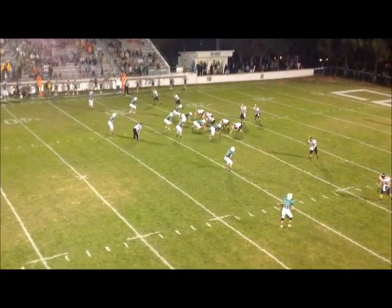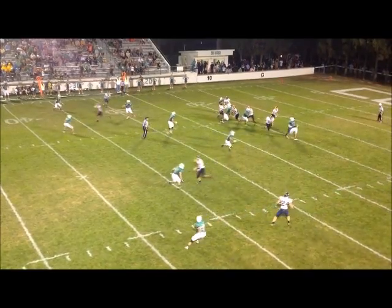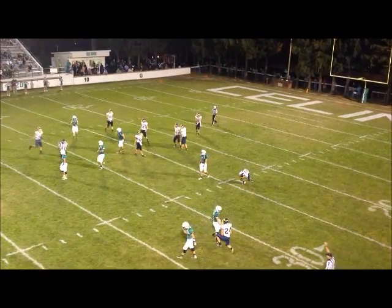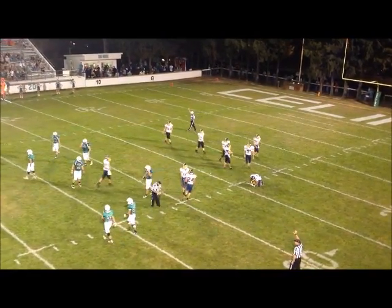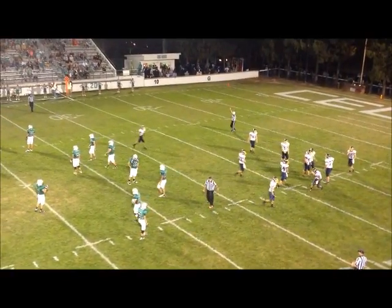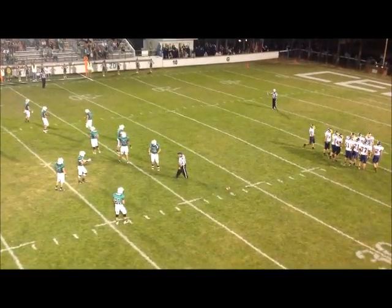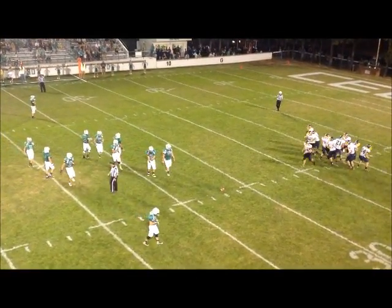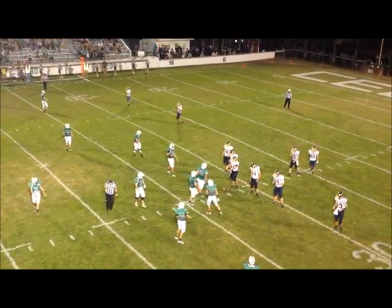Zach Unterbrink. 1st and 10 for OG. Back to pass. Completes it to Logan McDermott. About a 6 yard. Seven yards. Yep, 7 yard pass play. That's going to make it 2nd and 3 for OG on the 32-yard line.